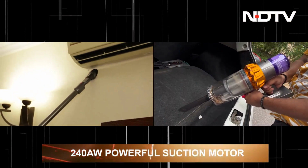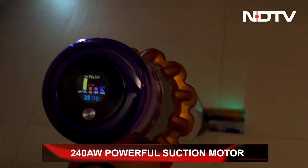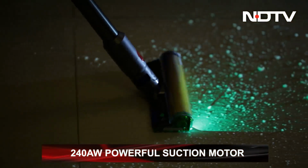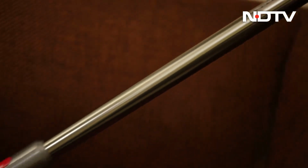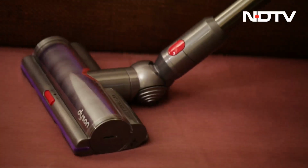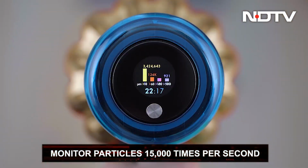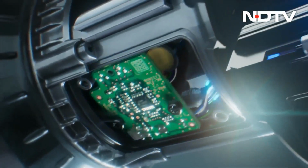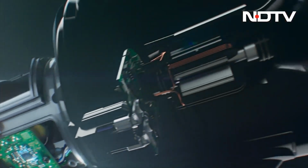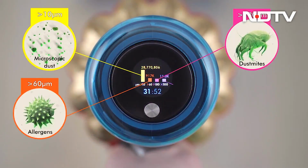Powerful at 240 watts, comprising some of the best intelligence systems, the device is an upgrade on the Dyson V12. It doesn't use all the horsepower in one go. Rather, it switches based on dust particles. This is where things get interesting. The piezo sensor reads dust particles entering the vent and relays this information onto an LCD screen. When dust hits, the sensor monitors these particles 15,000 times a second. Based on the volume, it automatically increases the suction power when large deposits of dust are found.